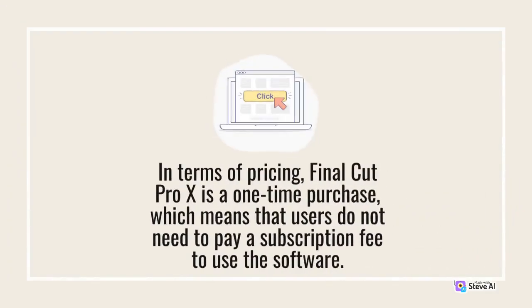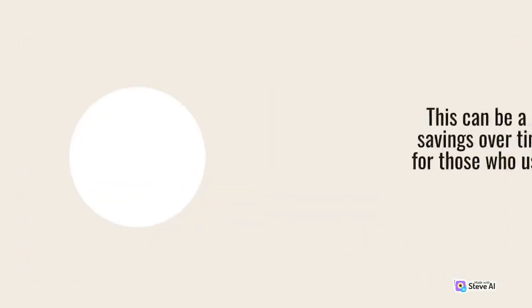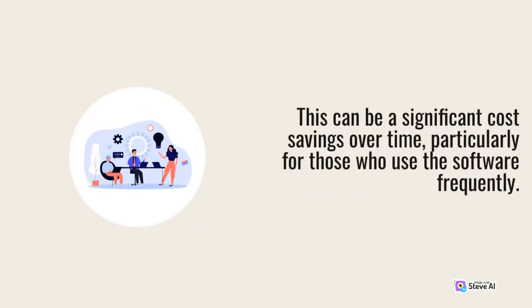In terms of pricing, Final Cut Pro X is a one-time purchase, which means that users do not need to pay a subscription fee to use the software. This can be a significant cost savings over time, particularly for those who use the software frequently.